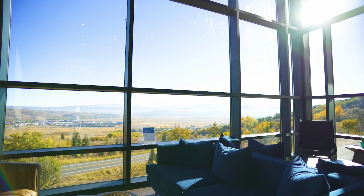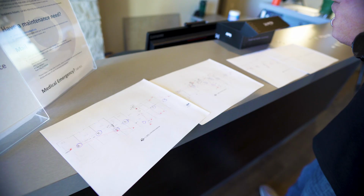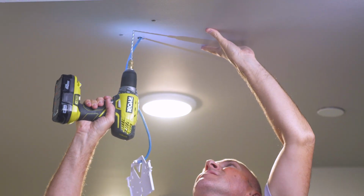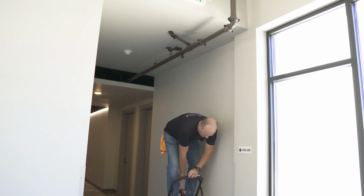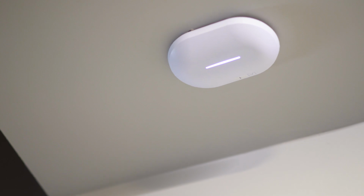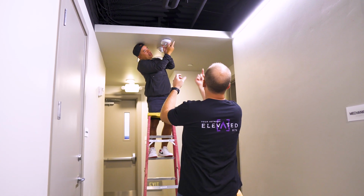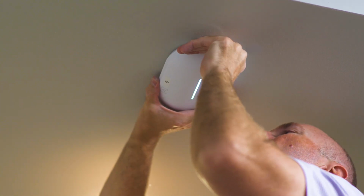We have installed 30 AP6 Pro units. It took us a couple hours to take out the old access points and install the new access points. Like towards this way and this way. Yep. That's why I like using single gang boxes, so they're a little bit recessed. It kind of pulls it right flush.